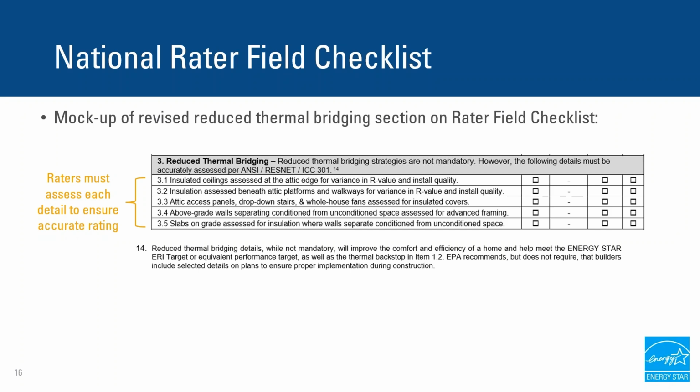So this is a mock-up of the revised Section 3 of the National Radar Field Checklist. It emphasizes in the heading that the strategies are not mandatory, but that these details must be accurately assessed per 301, just like any other rated home.